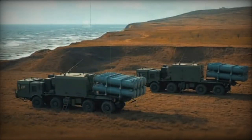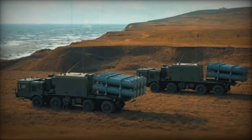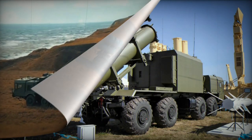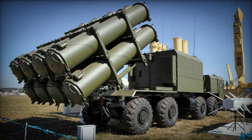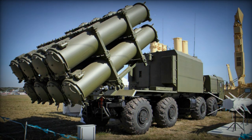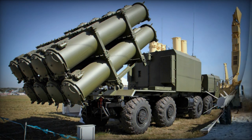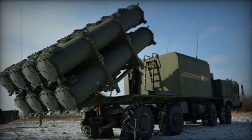A standard Bal battery includes up to 4 launcher vehicles, 4 reloading vehicles, and 2 command posts. All components are based on the MZKT-7930 chassis and can be swiftly redeployed. Launcher vehicles receive targeting data from dedicated command posts or external sources.